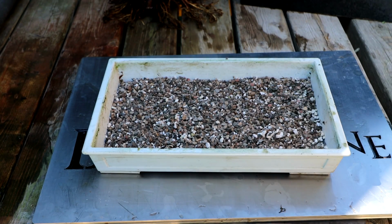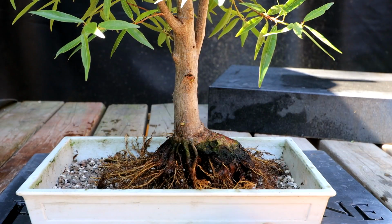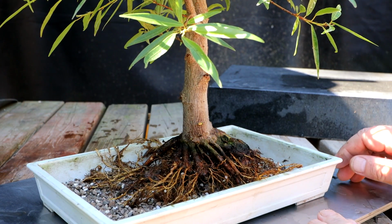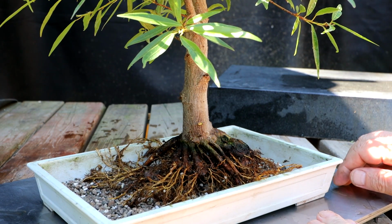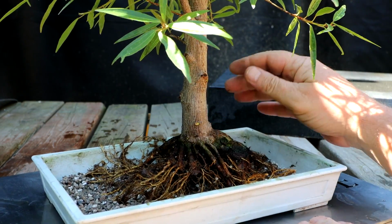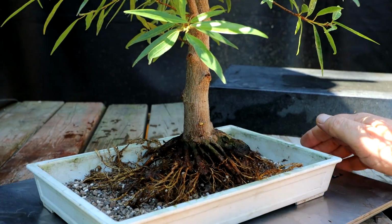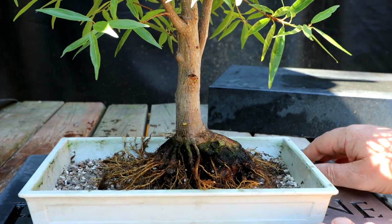Okay, so there's my base layer. Now I'll place the tree in. We'll see how high it is. I've got to find the front of the tree, which is somewhere about here. I need to get the tree to the right height in the pot, and that's about as low as I can get it, so that'll have to do. I had it a little too far offset last time, so I'm going to place the tree a little more on center. So I think there is a good location.